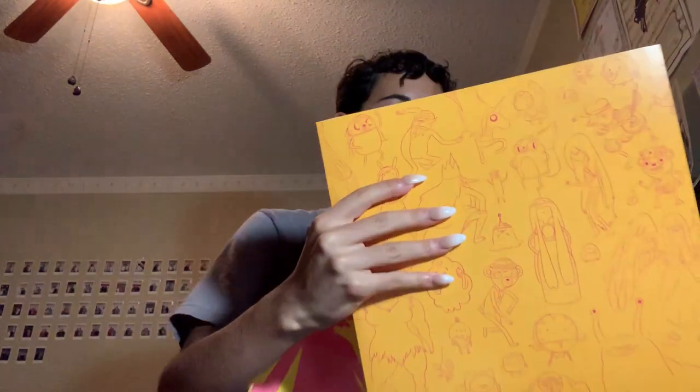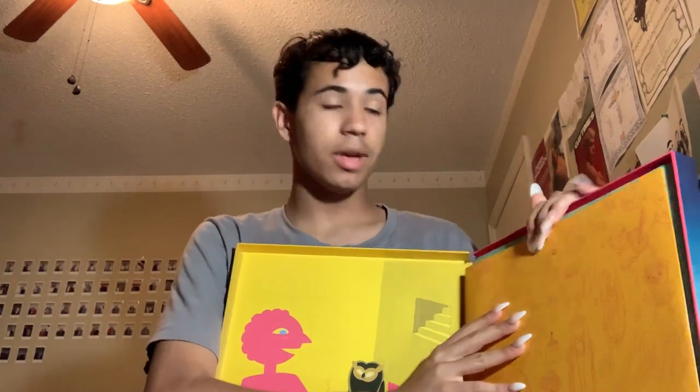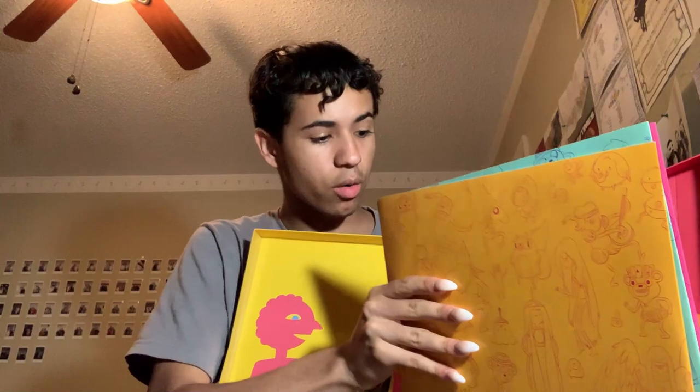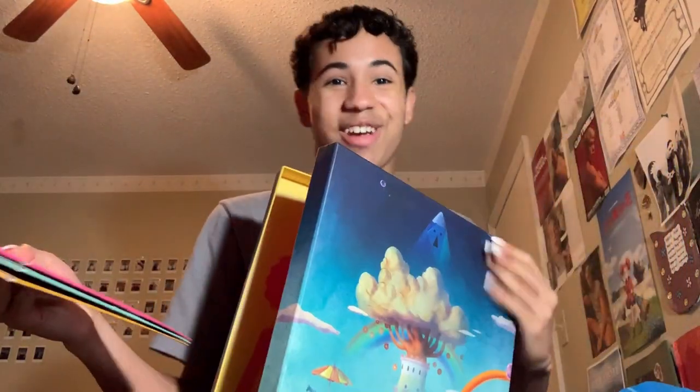So the first vinyl we have. Okay, so I'm pretty sure these are actually all the same, except they're just different colors. Okay, so we'll go into that in just a second. Okay, there's a lot in here. Okay. So here are the three vinyls.